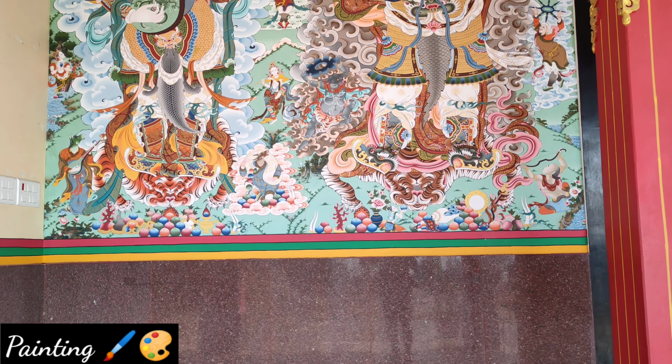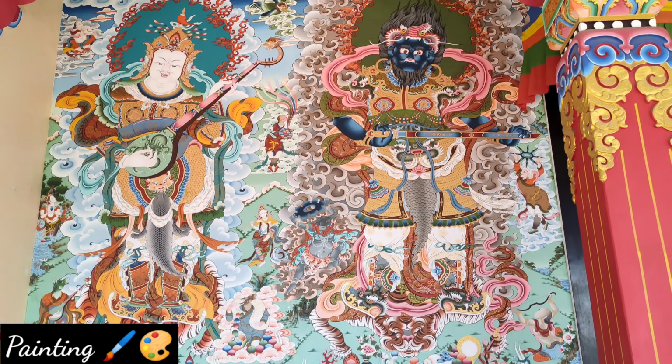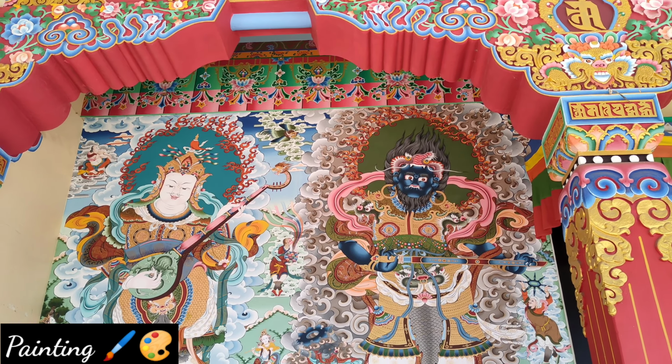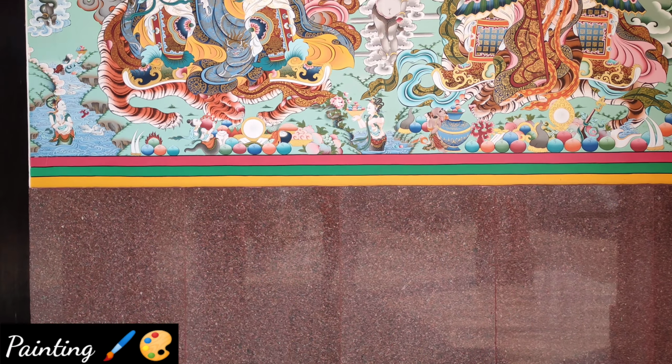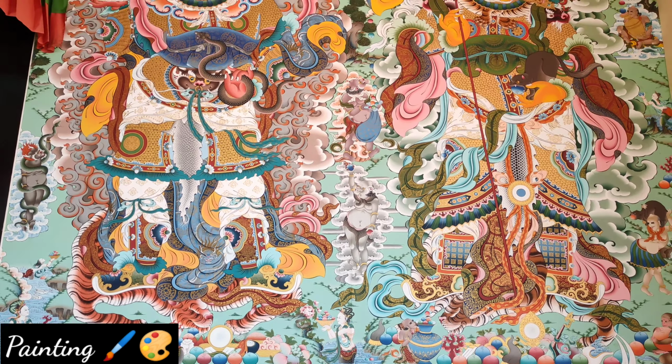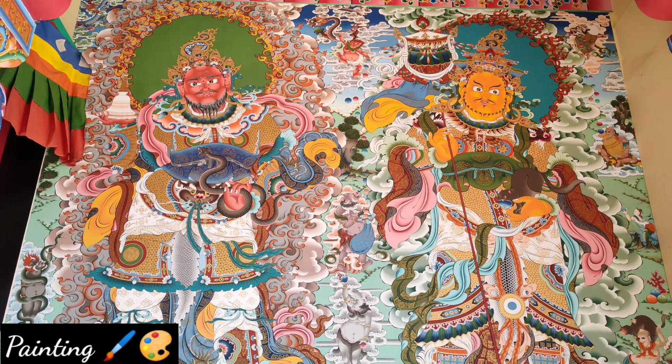And these are some paintings that are made on the wall at the side of the entrance. Wow, it's very nice to see. And this is another painting. They're also painted on the other side of the entrance. Wow.